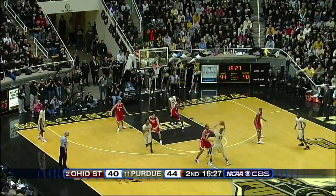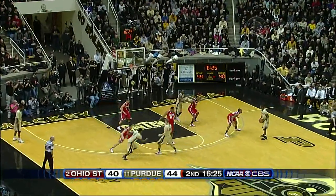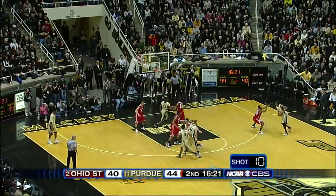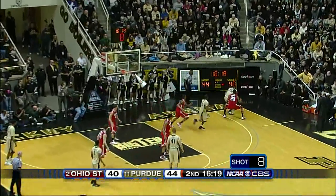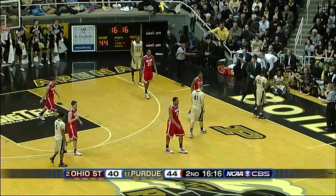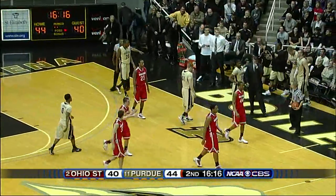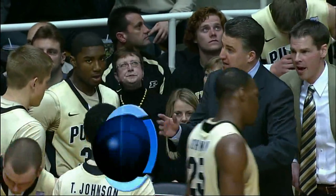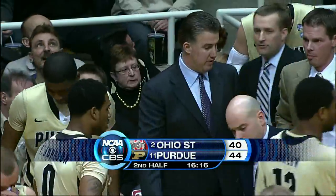Here's Beatty on the floor for Carroll now, who picked up his third foul. Tyrone Johnson is on the floor, number 0, the freshman. Jawan Johnson guarded by Lighty. 5 on the shot clock, and timeout called by Purdue. They had just about run out of options. Time call, Boilermakers. They have the lead.